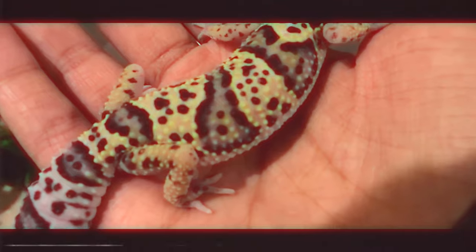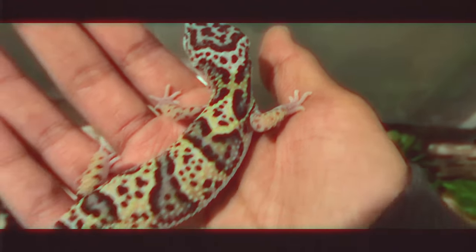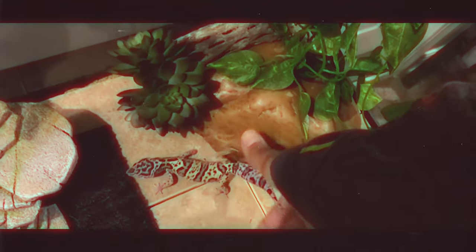They don't like it. Percy never did this. She never made this sound. But when I got Winter, she was about 6-ish months old, and she did this every time I tried to pick her up, and she would pee on me. So they can vocalize. They're not going to be like tokay geckos that vocalize their entire life, but as babies, they'll do this.